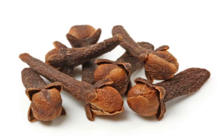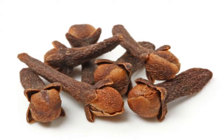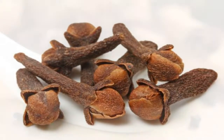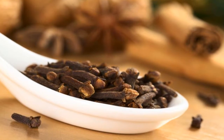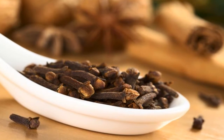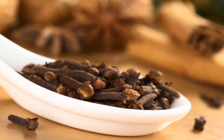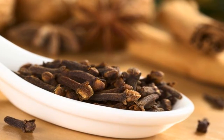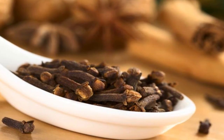7. Whole cloves. This often used spice contains a substance known as eugenol, which is an excellent sedative for calming pain. How? Apply the clove directly to the affected area for a few minutes. Another option is to place 5 whole cloves in a bit of mouth rinse, then use 3 times a day.